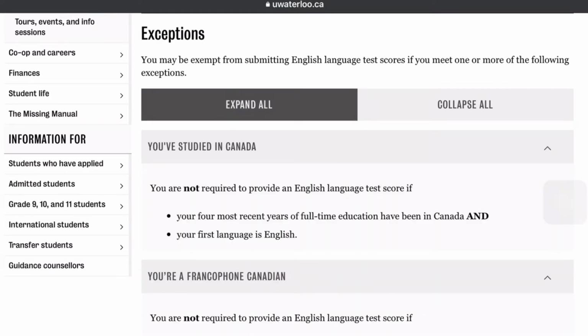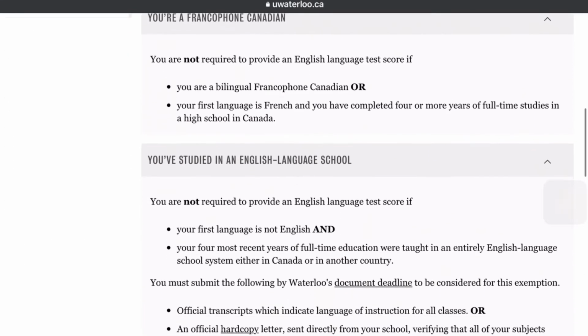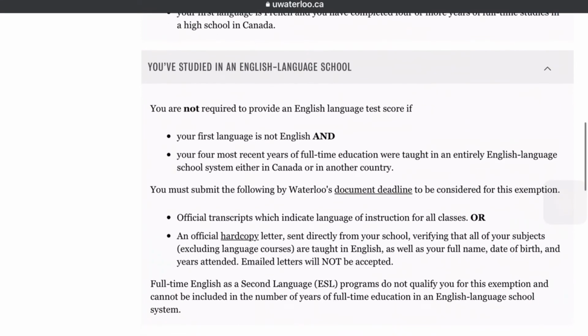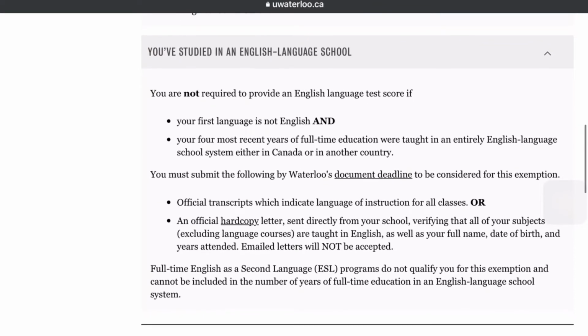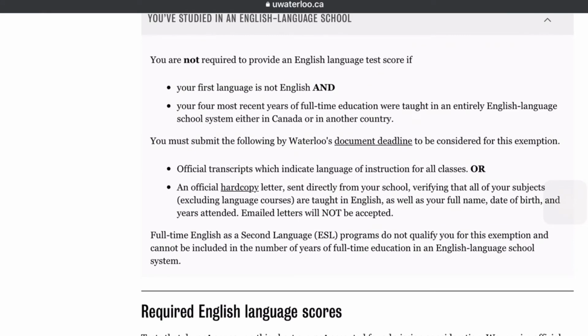Your 4 most recent years of full-time education have been in Canada, and your first language is English. This is too much. You have studied in an English language school also. Your first language is not English, and your 4 years were taught in an entirely English language school in Canada or in another country. We are there.